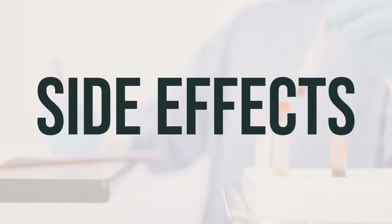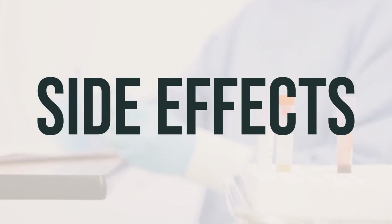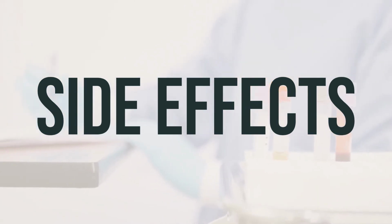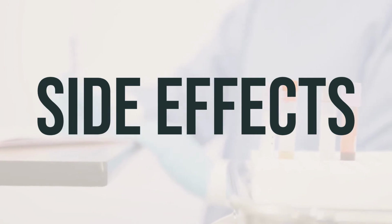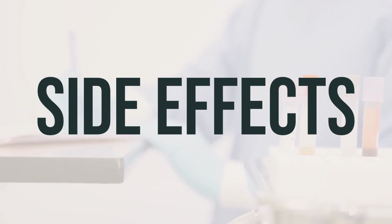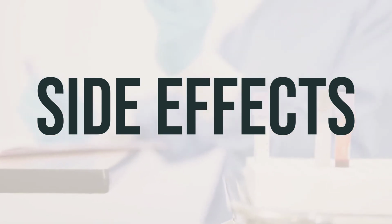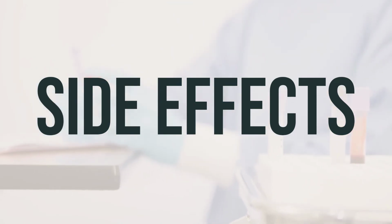These are not all the possible side effects, so if you experience any other effects, contact your doctor or pharmacist for advice. If you are in the U.S., report any side effects to the FDA at 1-800-FDA-1088 or at www.fda.gov/medwatch. In Canada, report any side effects to Health Canada at 1-866-234-2345.